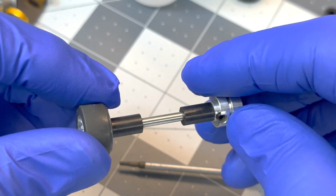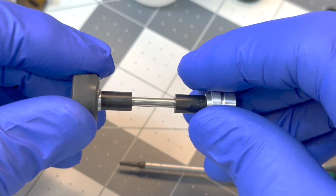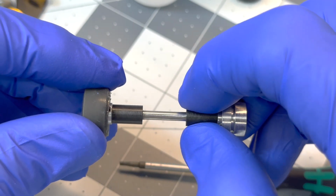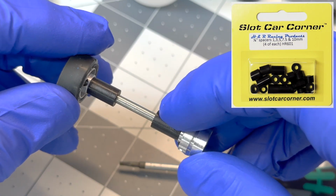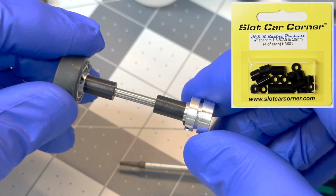Yes, they have a few thousandths diameter difference than the 3mm axle, just a little bit large, but not that much. I mean, they really fit this axle very well, at least well enough for what we're going to use them for. So I'll show the graphic up there so you can order these if you need them.